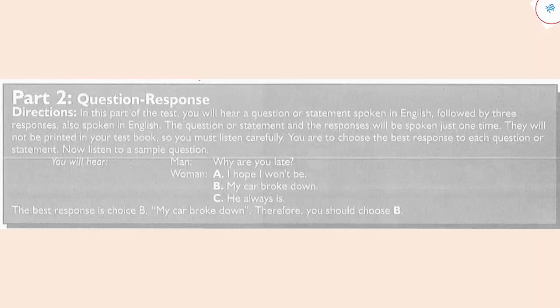Test 2. Part 2. Directions. In this part of the test, you will hear a question or statement spoken in English, followed by 3 responses, also spoken in English. The question or statement and the responses will be spoken just one time. They will not be printed in your test book, so you must listen carefully. You are to choose the best response to each question or statement.